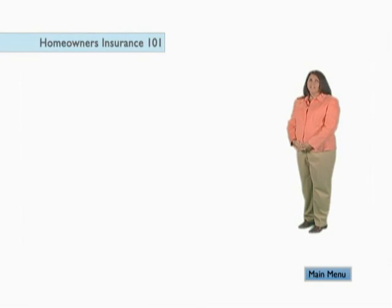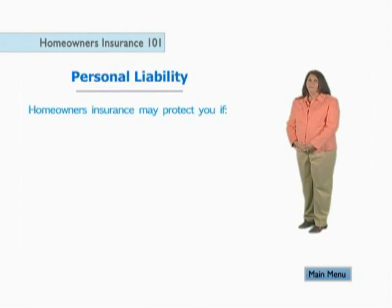Now let's shift our attention to the liability coverages. The big one is personal liability.